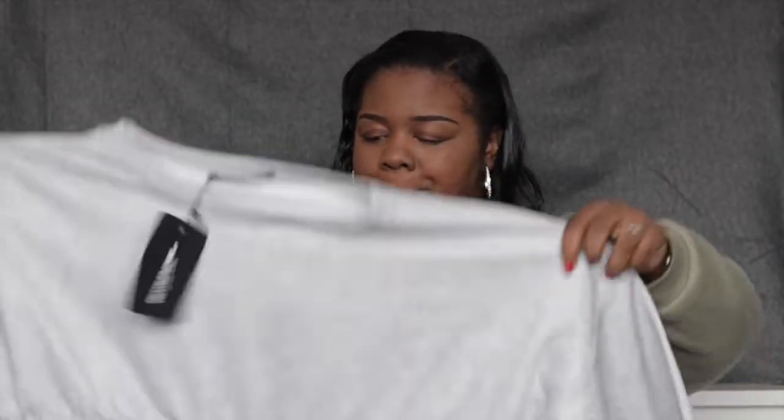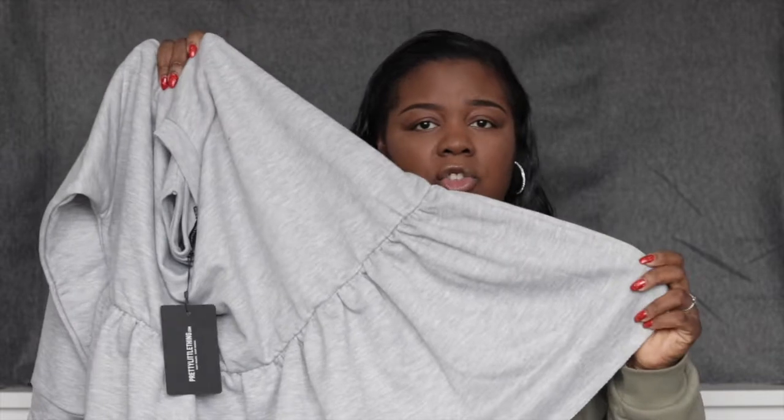Definitely not returning it. I'm either going to keep it or get a bigger size. But yeah, that's this top. It's got these frills here. The frills, I was a bit worried about why I may get the bigger size, because it doesn't come as low down as I would want it to, although I do need to try it on with jeans because that's probably how I'm going to wear it.